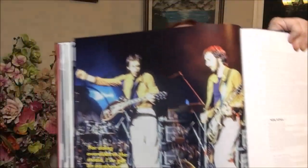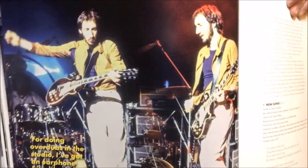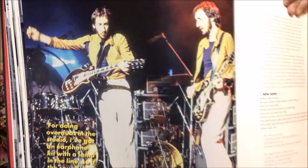Whoa. The way they merged these two photos into one another. Top marks, that is actually trippy as all get out. That's really cool. They made it very fluid. I like that.